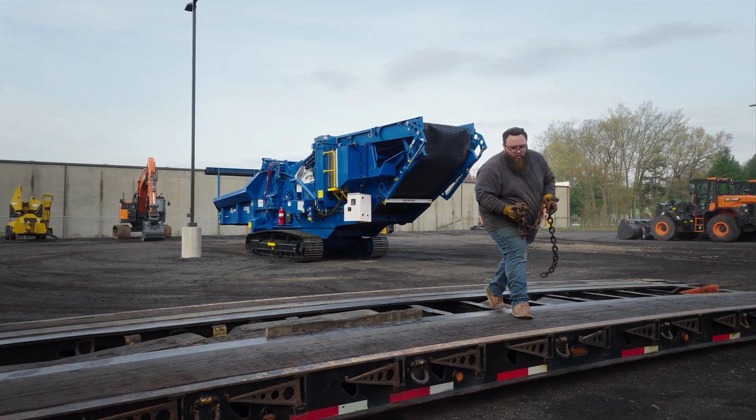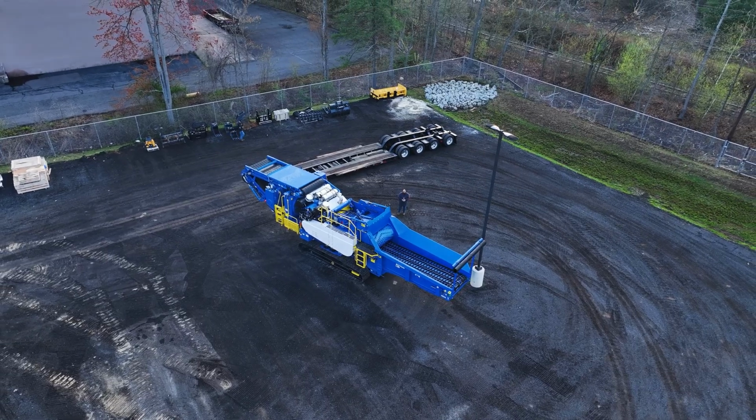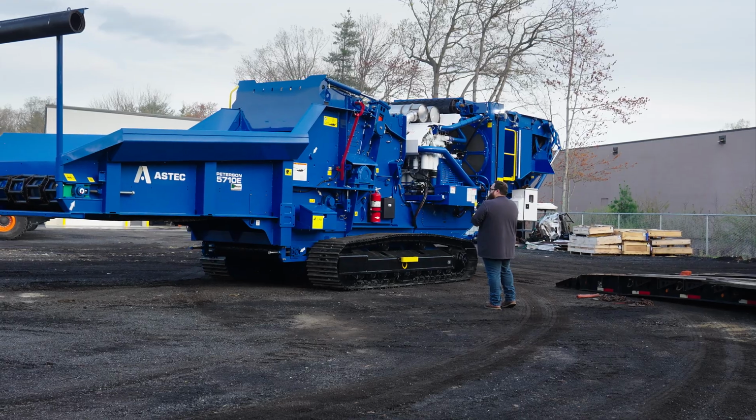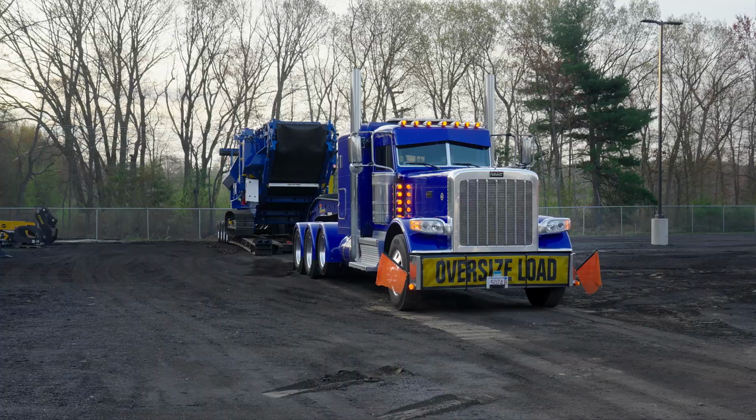As far as loading up these grinders, the conveyor end most of the time has to go towards the neck of the trailer, just for fitment issues. If not, you'd need a trailer that's almost 40 foot in the hole in order to fit it the other way around.